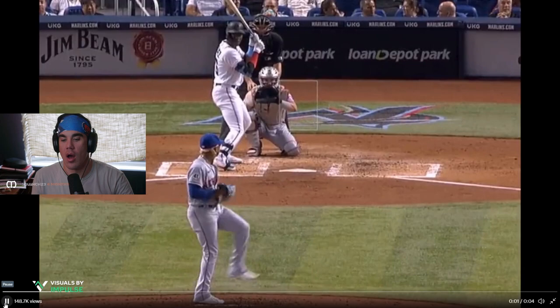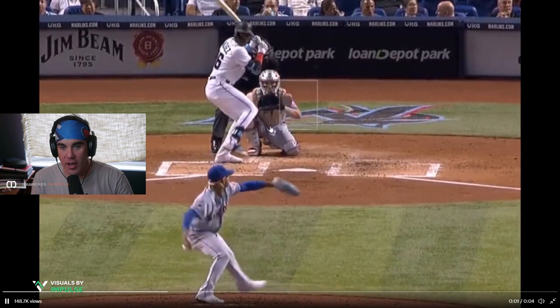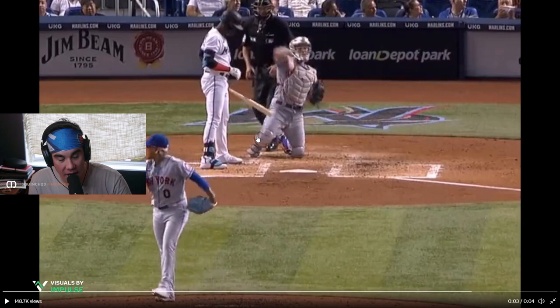Ew. Right at his knee, right over the plate, the strut. And look at Sanchez. Damn it. Unhittable. One of the best two seams of the year, Marcus Stroman, dude.